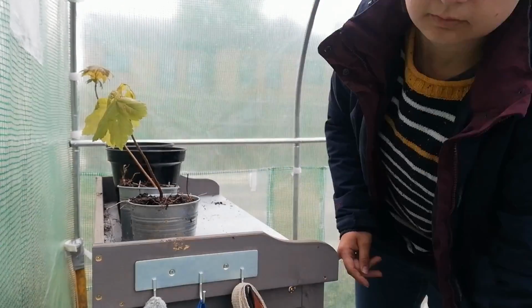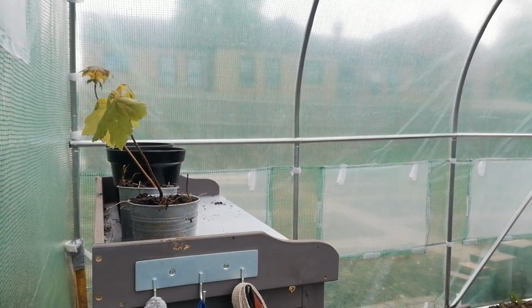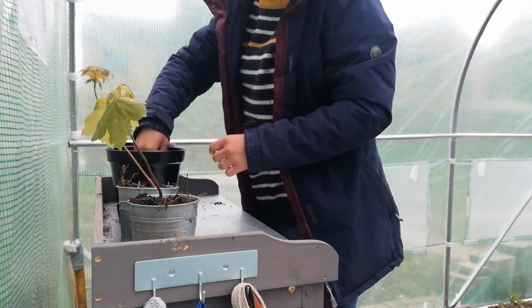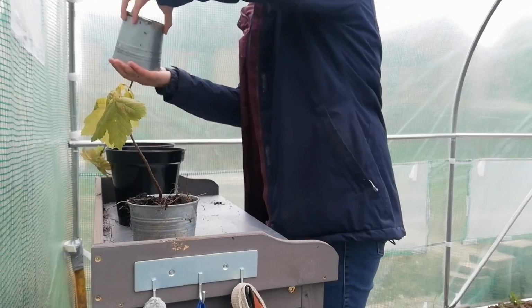So I decided to pot them on. They'd been potted on, but the little metal tins that they were in, albeit cute, didn't have any water holes at the bottom, so they needed potting on. They'd had a good water as well, so I thought we'll get them in some new fresh compost and see how they get on.